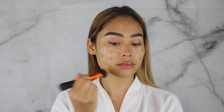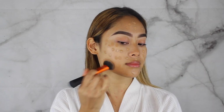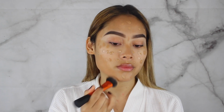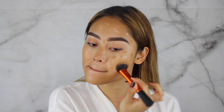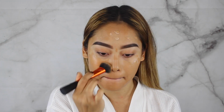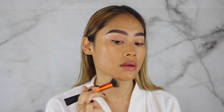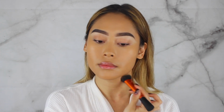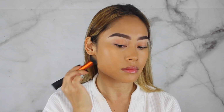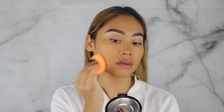Before my beauty blender, I like to take a foundation brush and actually brush it on my face first. I just feel that this makes the foundation look way smoother. And to prevent any neckline or those face lines, I like to blend it out also around my neck. Then to fully blend everything out, I like to take my beauty blender.